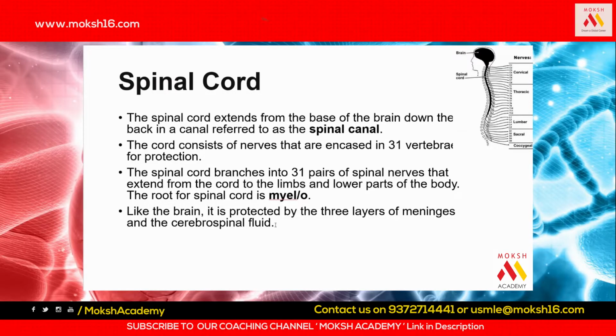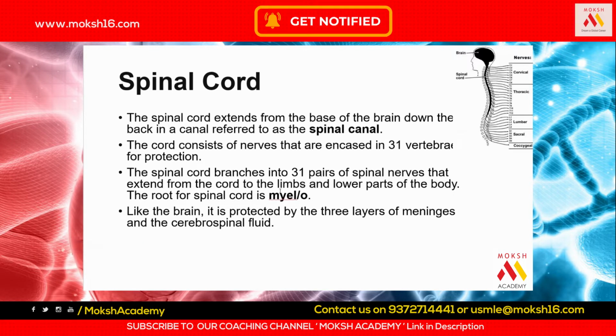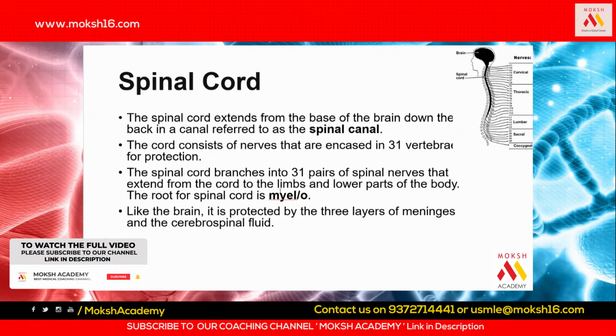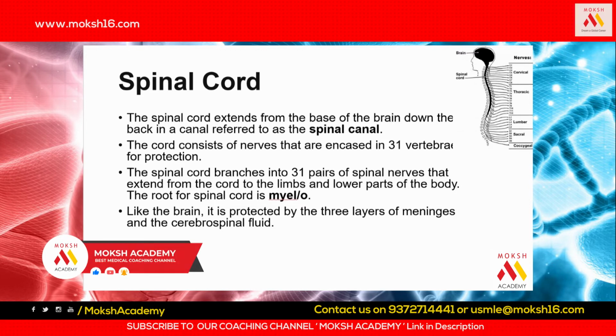So the spinal cord extends from the base of the brain down the back of the canal, referred to as the spinal canal. The cord consists of nerves that are encased in 31 vertebrae for protection, and the spinal cord branches into 31 pairs of spinal nerves that extend from the cord to the limbs and the lower parts of the body. The root word for spinal cord is myelin. Like the brain, it is protected by 3 layers of meninges and the CSF.